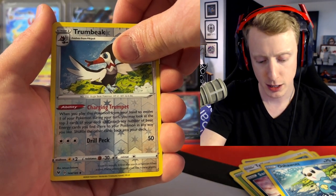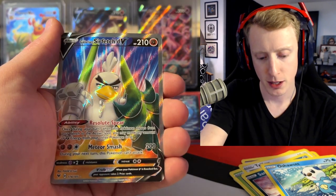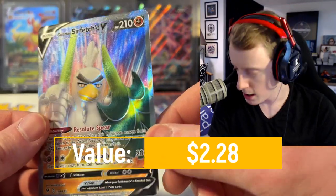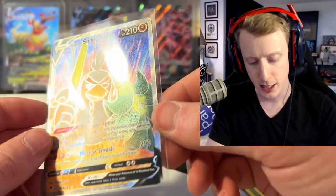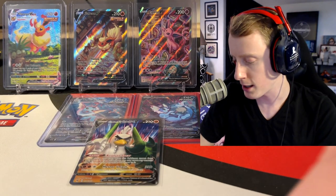Trumbeak reverse. Ooh, this is a full art. This is a full art. We have pulled the Galarian Sirfetch'd V. We have pulled this card before. It is going to be a bonus for my breakers, but always a good sign to see a V. Vivid Voltage is definitely not a VMAX, it's a V full art. Vivid Voltage has been really kind to us. Okay, let's keep it going.